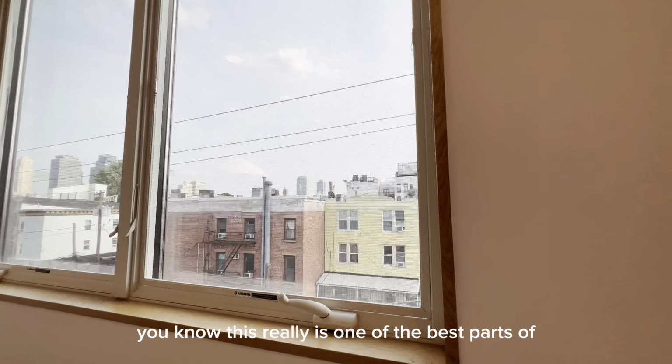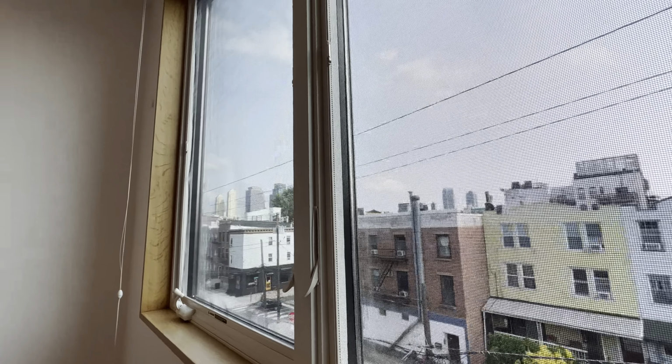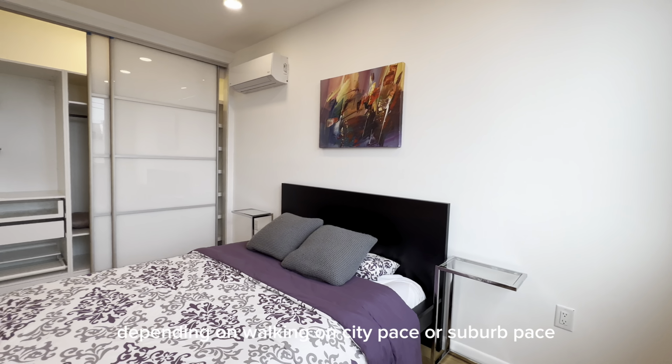You know, this really is one of the best parts of downtown, because you're not in the main district, but at the same time you're only about a 5 to 10 minute walk, depending on walking on city pace or suburb pace.